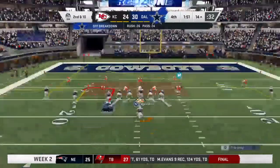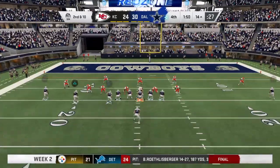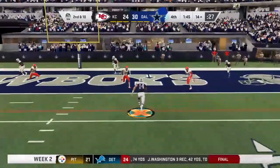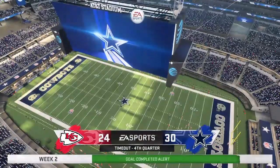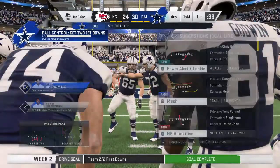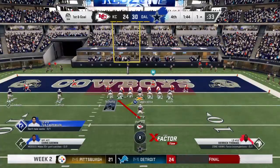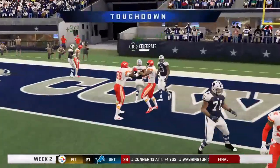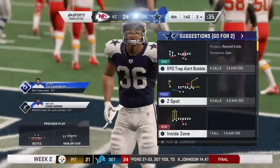So now 2nd and 10 after the incompletion on 1st down. Now it looks like he'll throw here. Eluding the pressure right. He'll run it. The Chiefs will use the first of their timeouts, and they'll be disappointed to have to burn one there after giving up the first down. It's 1st and goal, and a late touchdown at this stage could officially salt this one away. Now here's Pollard, and he'll get in. Touchdown, Cowboys. Punching it in from a yard away.